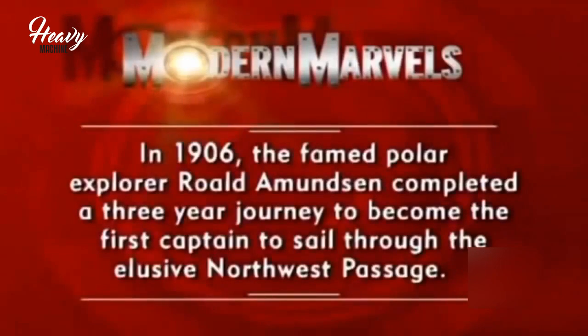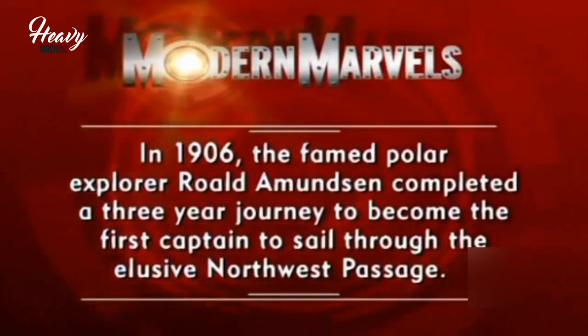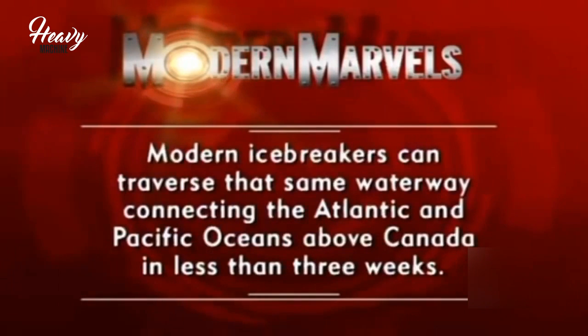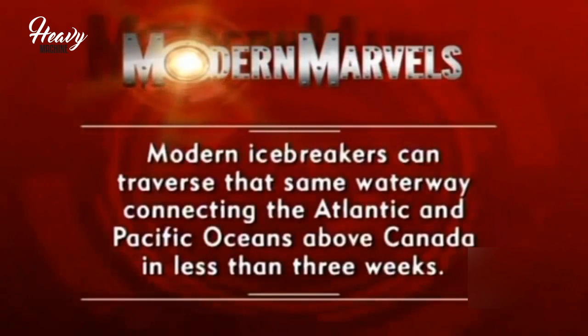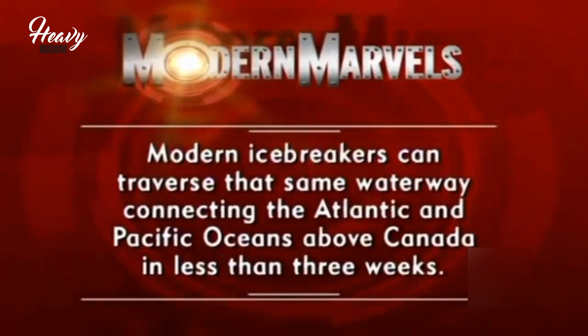Next, the outbreak of World War II gives icebreakers a new global purpose. In 1906, the famed polar explorer Roald Amundsen completed a 3-year journey to become the first captain to sail through the elusive Northwest Passage. Modern icebreakers can traverse that same waterway connecting the Atlantic and Pacific Oceans above Canada in less than 3 weeks. Icebreakers will return on Modern Marvels.